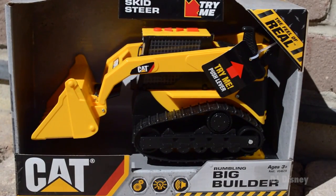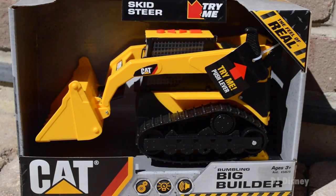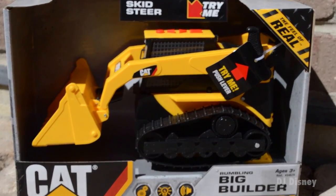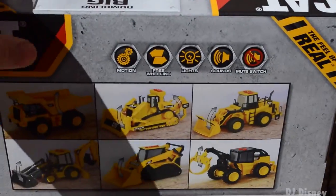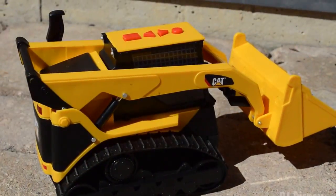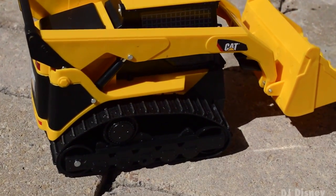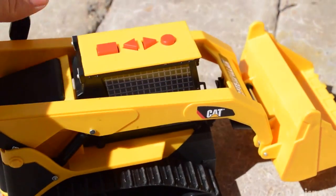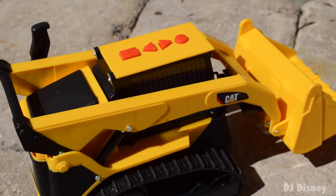Today we are opening a new toy. It's a Caterpillar, the big builder, rumbling big builder. It's for ages 3 and up. Here is the back of our box. It's a skid steer mobile excavator and it can do a lot of neat things. It has this neat scoop. Caterpillar power.